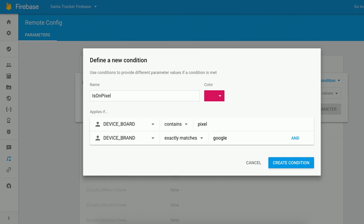So how am I going to match those users? Well, I want to know if the device board, the property I defined, contains Pixel. That should cover Pixel and Pixel XL. And if the device brand matches Google exactly. So here you can see that you can chain operations on strings and number comparisons and create really advanced conditions without having to just fall back on the default that Firebase provides.